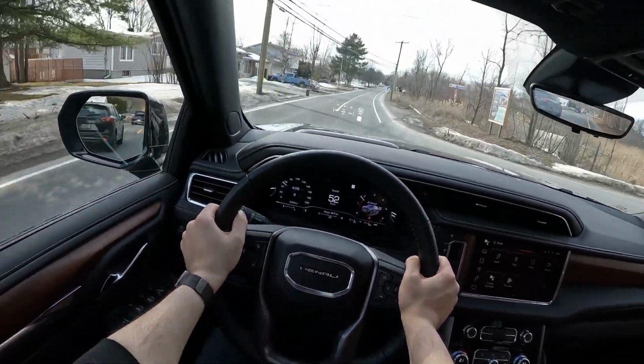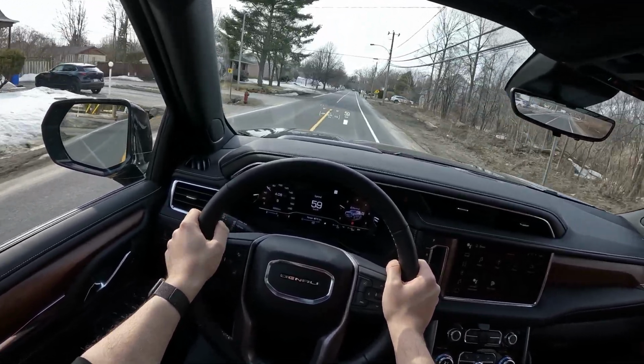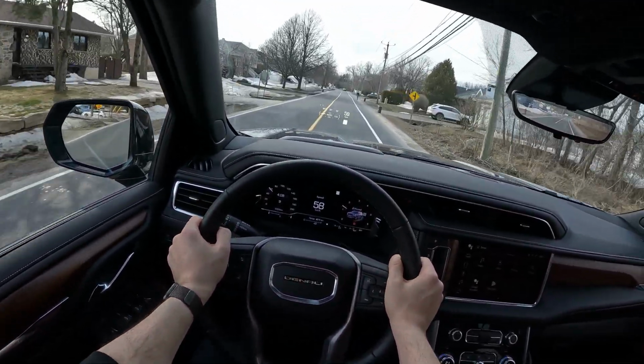But much like the Wagoneer that you saw last week, this has air suspension and adjustable ride height as well. So that makes any bumps and bruises on the road feel like nothing.